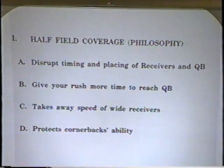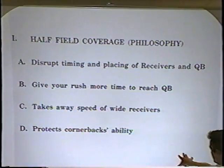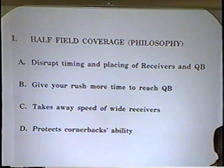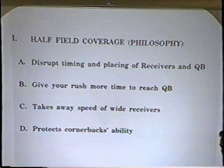If you've got some corners that may have average speed, average ability, which is my next point, it protects the cornerback's ability. It gives you a chance to roll them up, let them use their physical ability if they're not quick, and gives them a chance to get up and beat on that speed receiver before he has a chance to get off the line of scrimmage. So those are 2 points: you have a way to hide a kid who may not be a great cover guy but is a great run support player, and you can find ways to get him on the field and protect his ability.